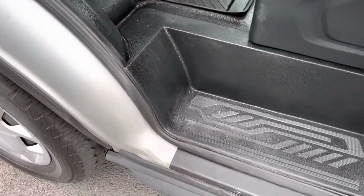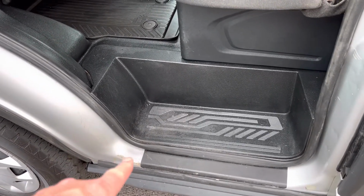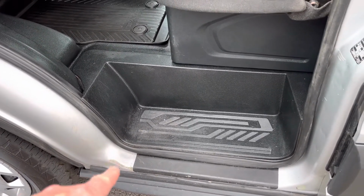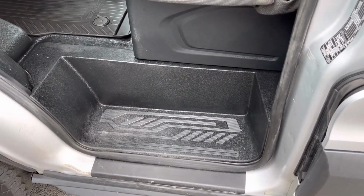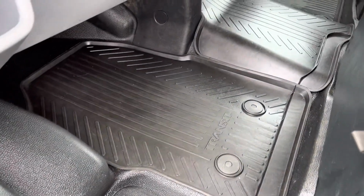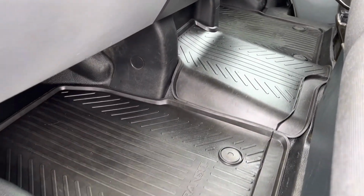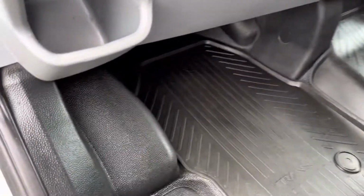Coming down to your sills, your entry sills. A little bit of wear here, which is quite common, work boots hitting it as they get in and out. Your plastic step is in overall good condition. It's nice to see that they have run it with proper Ford Transit rubber mats in the front cabin throughout their ownership, so your flooring's been nicely protected.